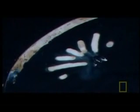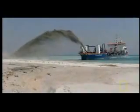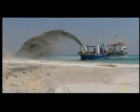Island is on track so far. It also means the Crown Prince can keep a close eye on his pet project. August 2002, a year in, and the island team is ahead of schedule.